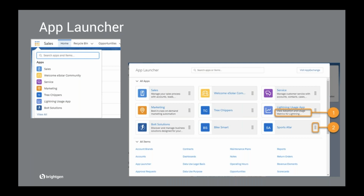And also item 2, that's a drag handle. So if you're going to rearrange the applications, move them around, it's clear how you do that and what you grab onto.